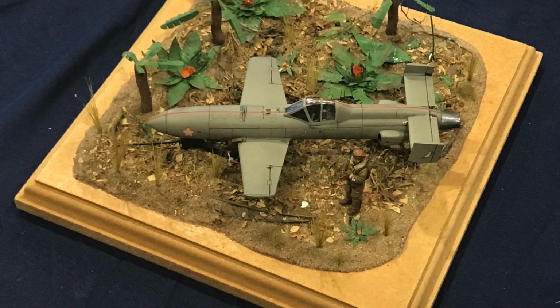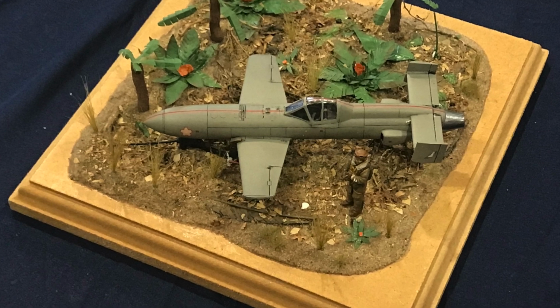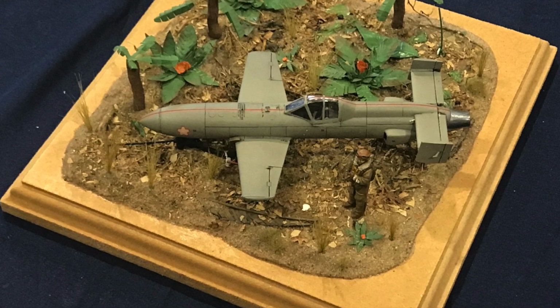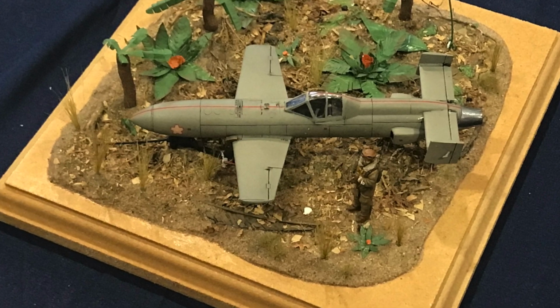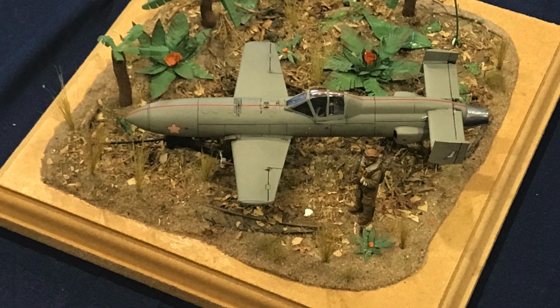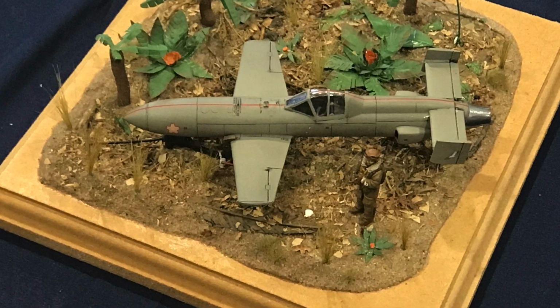Another downed aircraft caught my eye, this time with a little figure just giving you a sense of size and scale. Thought this was quite a nice little diorama. Really enjoyed watching this for a little bit.